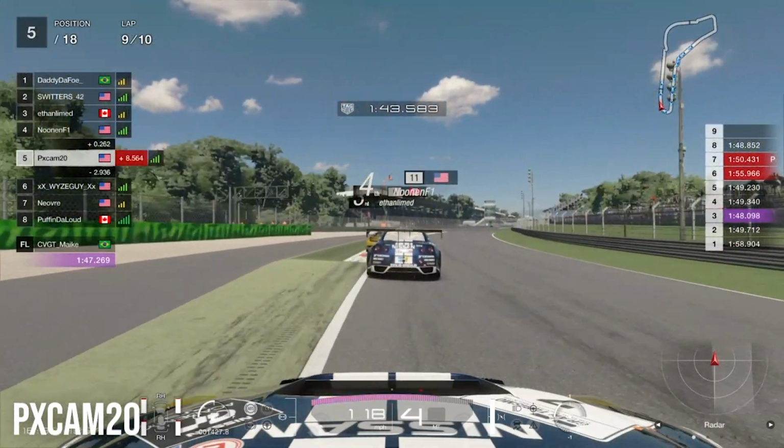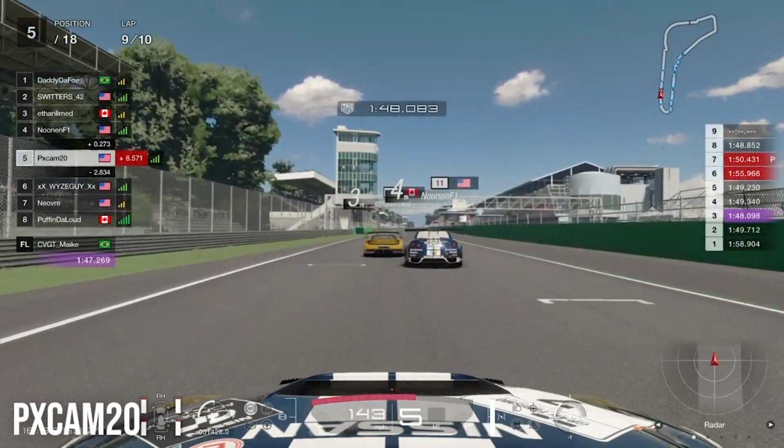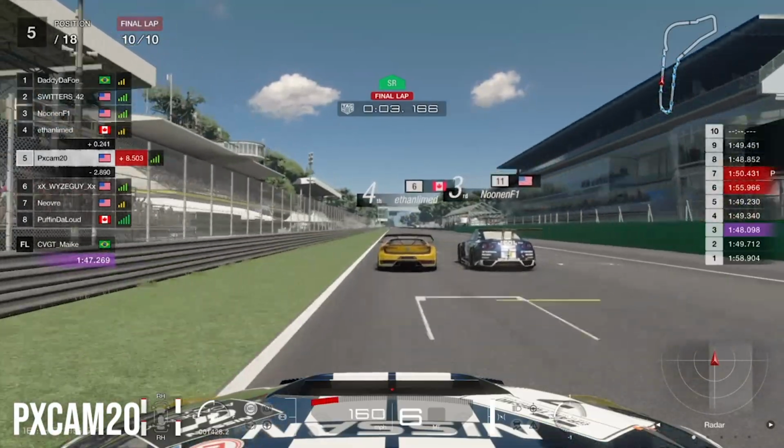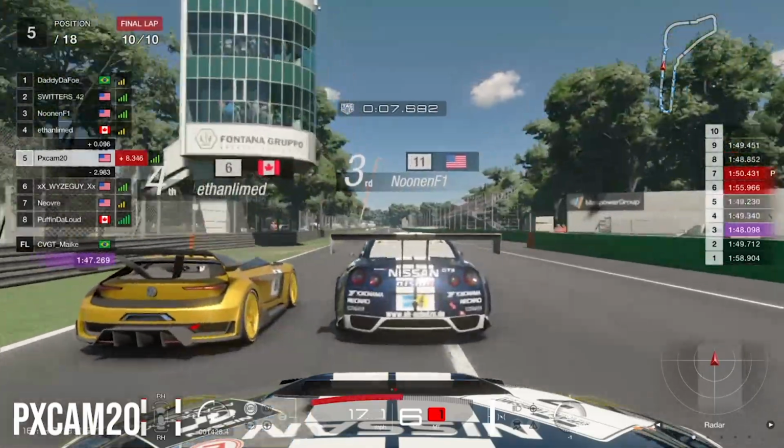Run very, very wide, almost to the AstroTurf onto the left-hand side. And we're going to stay right behind both of them as we jump up into lap number 10. 4th place tries to make a move onto the inside as we're getting a good head of steam going down the straightaway. We get a good slipstream here from the Volkswagen and the Nissan now as we're going to try to make a move onto the inside.